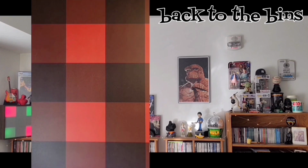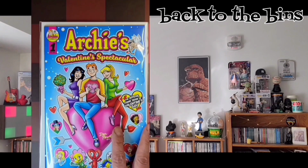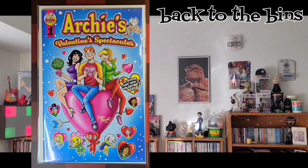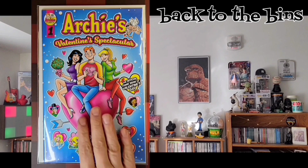Very cool. Of course, this past week we had Valentine's Day. This came in a little bit late, part of the distribution issues. This is Archie's Valentine Spectacular, issue number 1. Of course, a Dan Parent cover. I get stuck with these. I love these comic-sized Archies. I'm not into the digests. I made that mistake a couple of years ago with getting a couple of the holiday ones. I mean, they're super cool to have, but it doesn't really fit and feel well in the collection. But this is awesome. I love this. Great stuff.